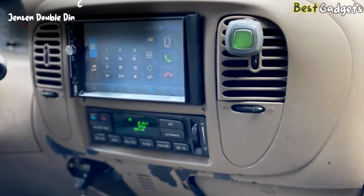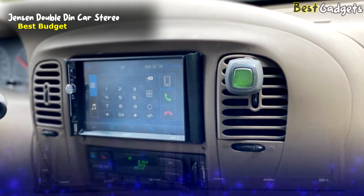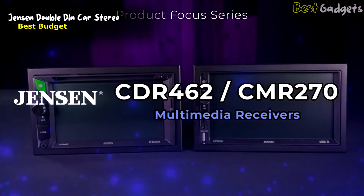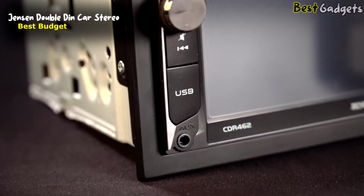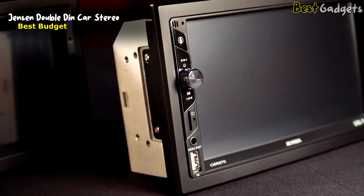Number 5. Here we have 2 products from the same brand. Jensen CMR270 and Jensen CDR462. These double-din car stereos are the best budget units from this list, with a price of around $100.